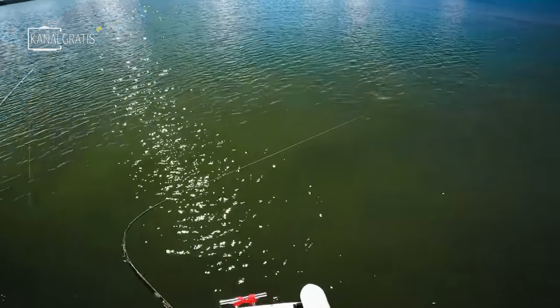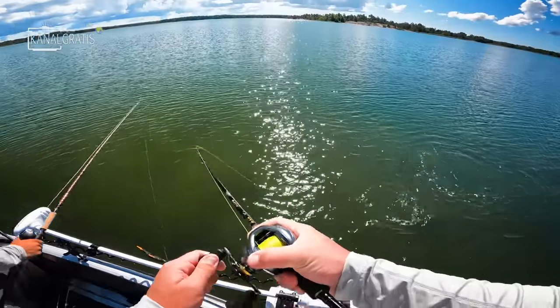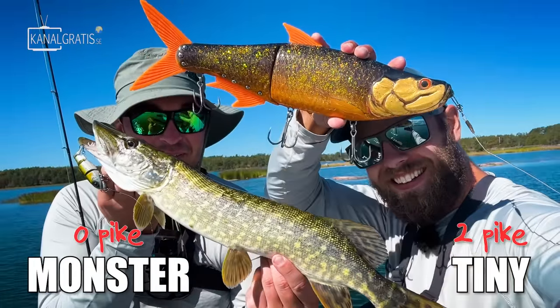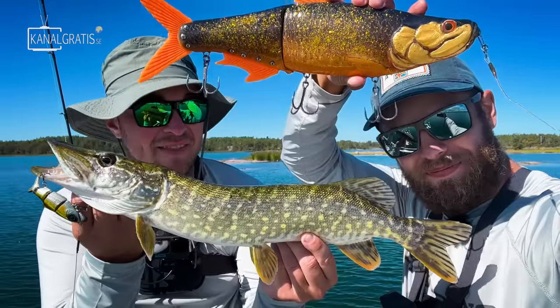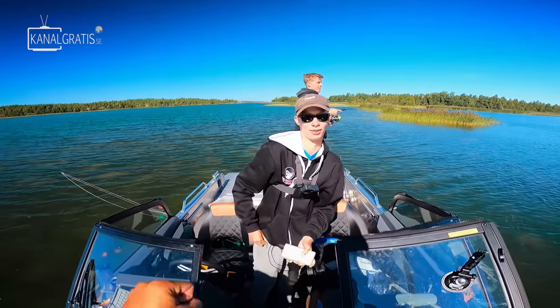Oh, fish on! There you go. Yay, here we have her, the second fish of the day. Marginally bigger than the bait of yours. Yeah, this one probably weighs more. For sure it does. So, yeah, it's a tiny little pike. There's absolutely full of them here in Åland. Goodbye, tiny pike. Leonard, we're gonna catch something big.